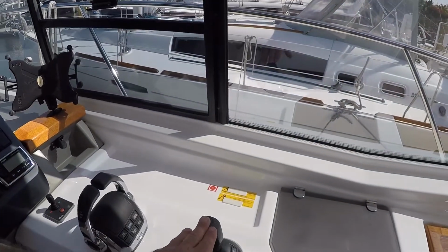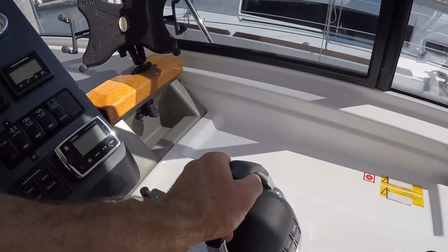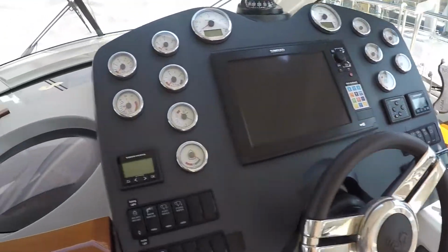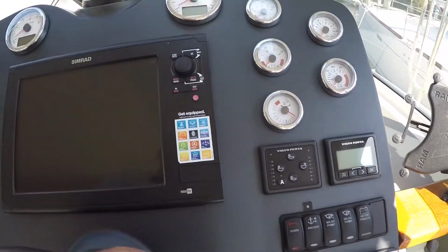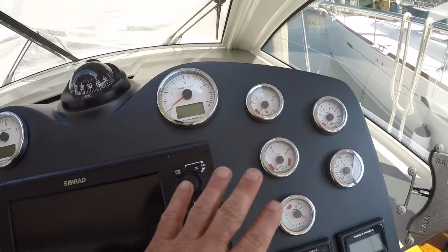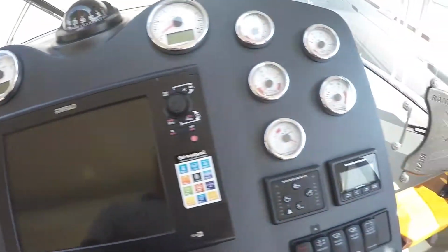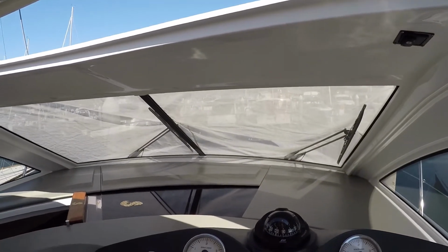Of course, the boat has outdrives that are controlled with this joystick or with the throttles individually, and then it's got a bow thruster here as well. VHF, and all your controls here, port and starboard, your Fusion stereo, and your Volvo controls here, trim tabs, and you have analog instruments and then digital readouts for port and starboard engine as well. So just a great helm station.